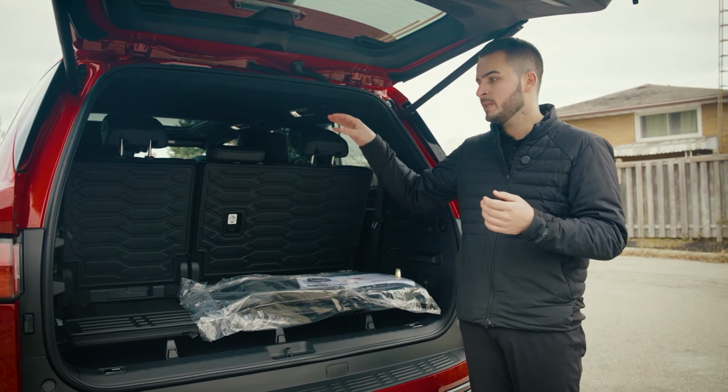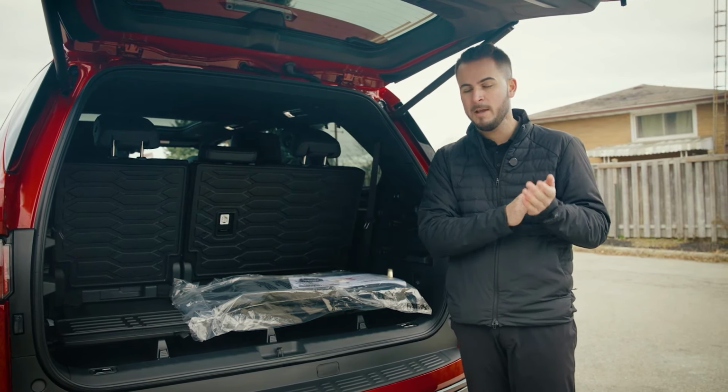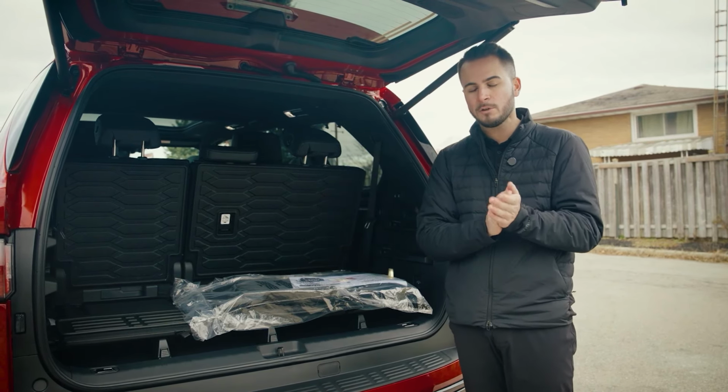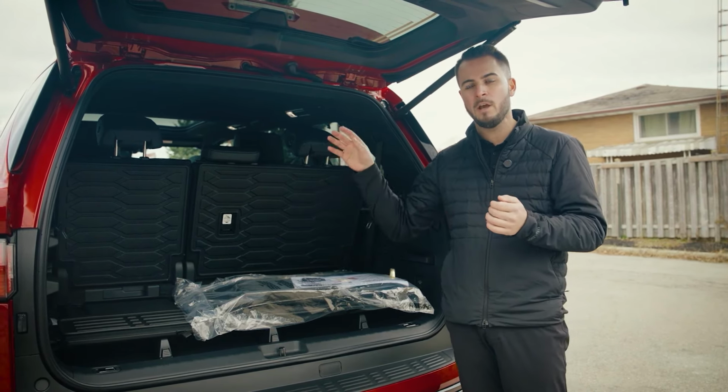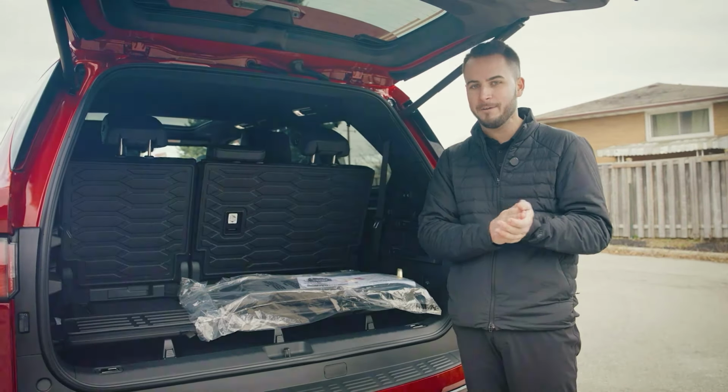Now, this is going to be one way you can configure a Sequoia. You can also configure it as an 8-passenger. This is going to be a 7, so it's going to have a bench seat in the second row. We're going to take a closer peek on the inside of this to see what this vehicle offers, because there's quite a lot on it. So let's go in and check it out.